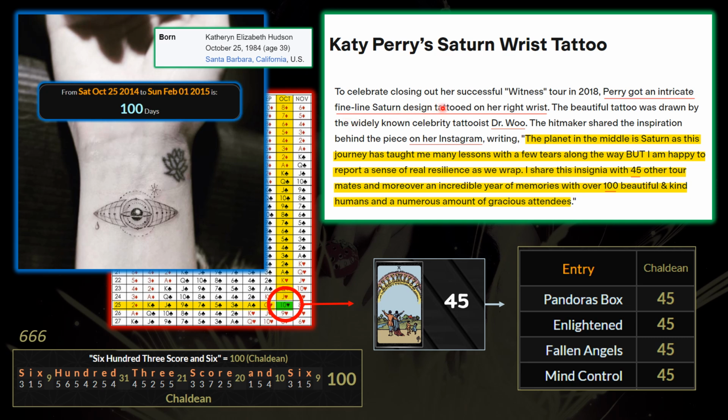To celebrate closing out her successful Witness tour in 2018, Perry got an intricate, fine-line Saturn design tattooed on her right wrist. The beautiful tattoo was drawn by the widely known celebrity tattooist Dr. Wu. The hitmaker shared the inspiration behind the piece on her Instagram, writing, quote, "The planet in the middle is Saturn, as this journey has taught me many lessons with a few tears along the way. But I am happy to report a sense of real resilience as we wrap. I share this insignia with 45 other tourmates and moreover an incredible year of memories with over 100 beautiful and kind humans and a numerous amount of gracious attendees." So interesting that she pulled out the number 45 here, that she's sharing this tattoo with 45 other tourmates.